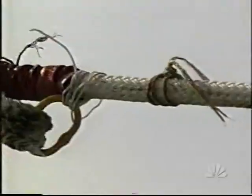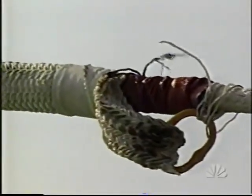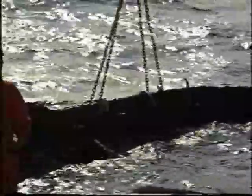On the surface, the hoisting begins again. Allez. And slowly, seemingly weighed down by its tragedy, the piece breaks through the surface and into the sunlight for the first time in 86 years.